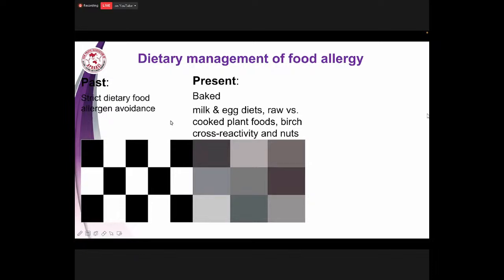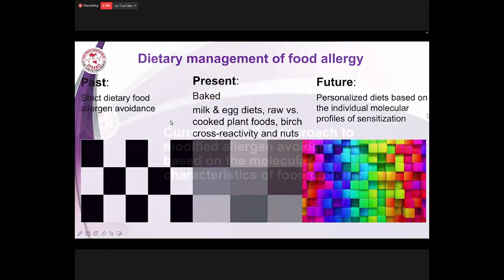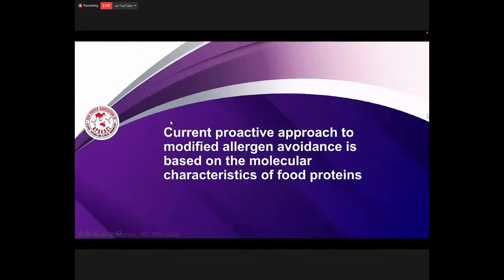in the diet. Patients with pollen food allergy syndrome are allowed to ingest cooked or processed plant foods. And then there are also patients with birch allergy who have very mild symptoms to peanut or tree nuts who are also allowed to ingest those foods in the diet. And in the future, hopefully this management will be even more personalized based on the individual profiles of allergenic activity. So currently, the proactive approach to modified allergen avoidance is based on the molecular characteristics of food proteins.